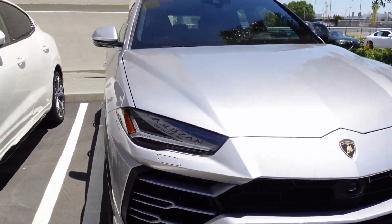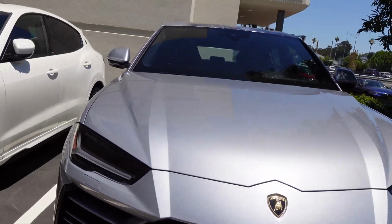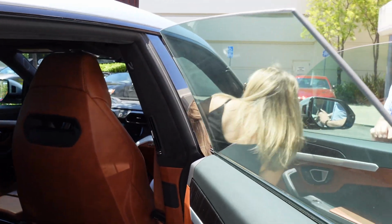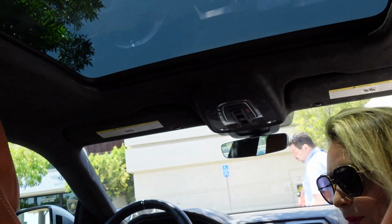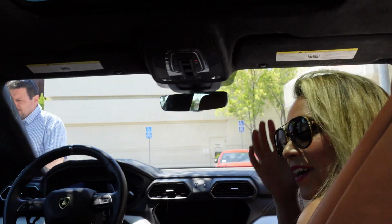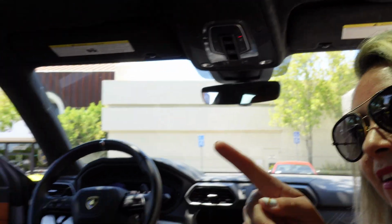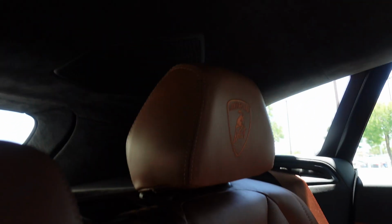I'm going to drive us out so I can show you how to drive it. Yes. I'll get in the back. Wow. I'll leave it open so it doesn't get hot. Oh, look at this interior. This smells like money. Look at the seats. They're all embroidered, they're all beautiful.